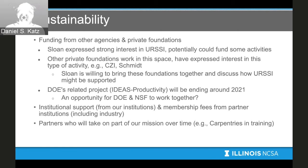This is, again, to be determined. And then the last thing is that maybe some of the services that we're talking about might have some kind of a cost recovery model. And maybe they would spin off from URSSI. So maybe the goal of URSSI is that after 5 years or 10 years, it turns into a bunch of spin-off projects that are all self-supported, and the need for URSSI itself goes away. So these are all, again, different things that we're talking about as options here.